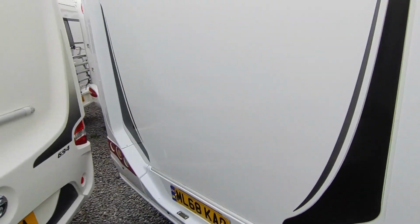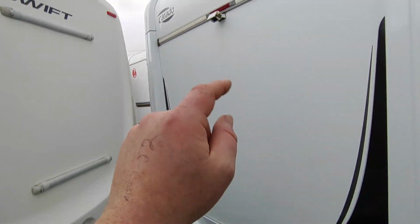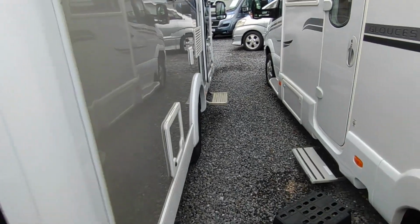and coming around to the back, there's no bike rack, we can fit one if you want one, but you do have a 4 sensor reversing sensor array and a high level reversing camera which will feed into your nice double din Pioneer head unit.